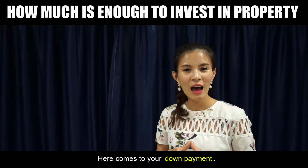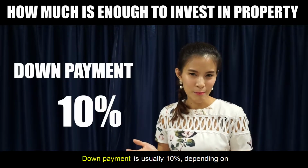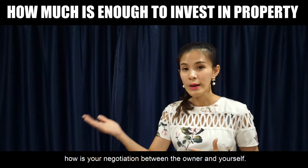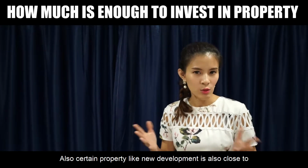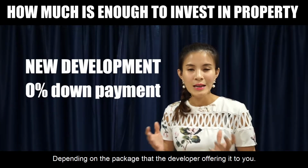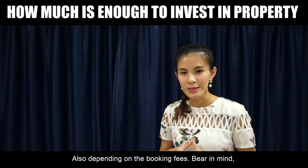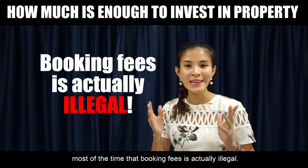And then here comes your down payment. Now down payment is usually 10%, and of course it also depends on your negotiation between the owner and yourself. Also, certain properties like new developments have close to 0% down payment, depending on the package that the developer offers you, and also depending on the booking fee. And bear in mind that most of the time, booking fee is actually illegal.